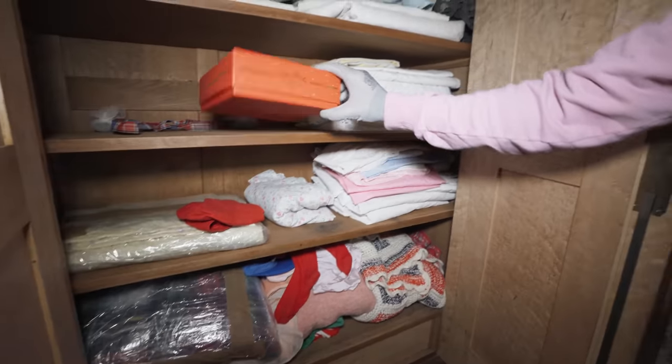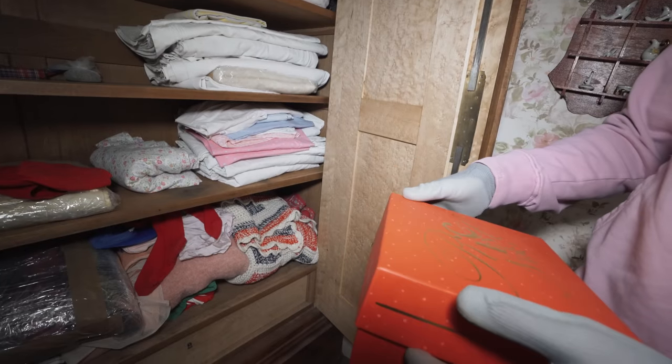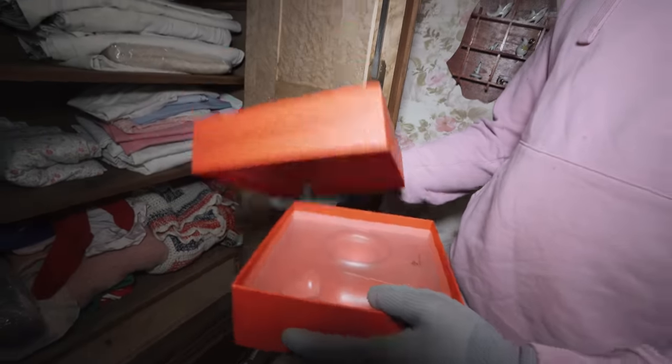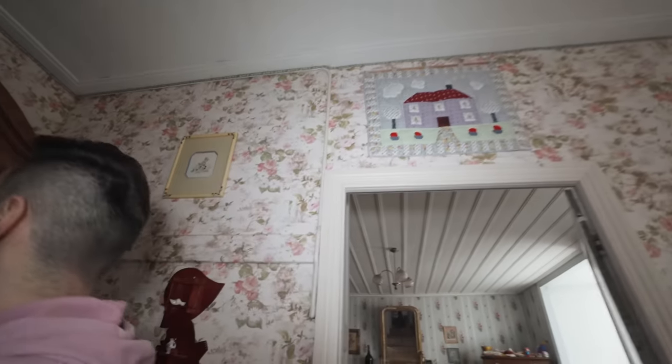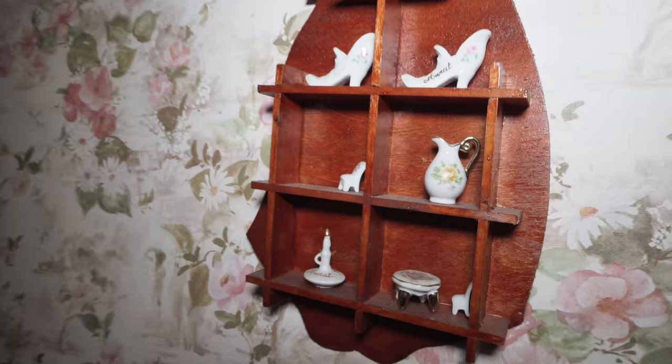What is this? Nina Ricci, Paris. I think it was some perfume. Yeah, Eau de Cologne. Also look how pristine everything is still standing over here. All these tiny porcelain things.